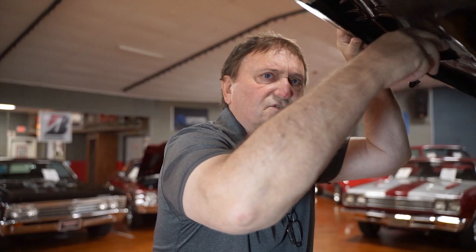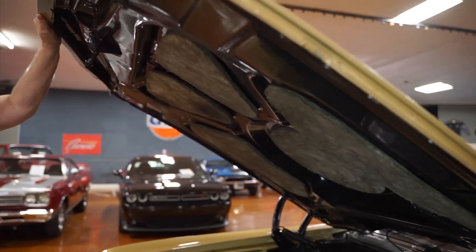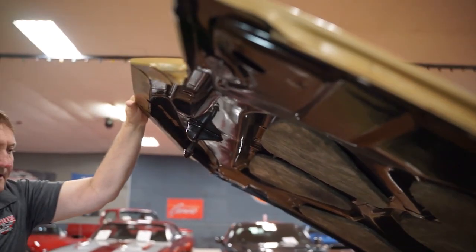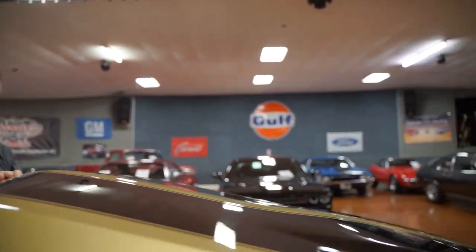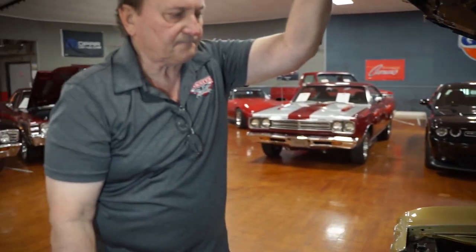Underhood is nice and clean, just the way it would be from the factory. It does have the underhood insulation, which has been replaced. It's all nice and clean and clear. It has a cowl induction style hood on it with a non-functional flapper on it. So it just has a conventional 14-inch air cleaner on it. Great looking engine compartment. We're going to go around the rest of it and show you what we can on it.